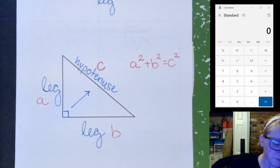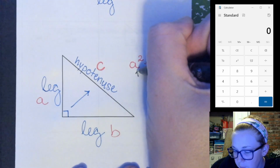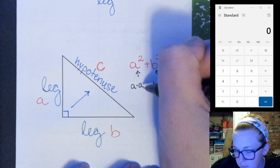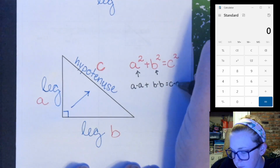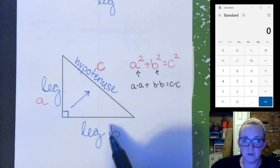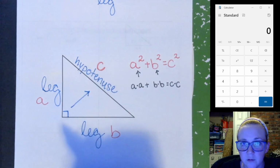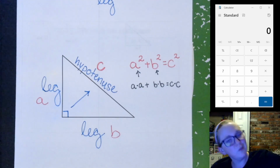Okay? Now, just in case you've never seen these little squares before, those little powers of 2, this stands for A times A, which means that B squared stands for B times B. So this is saying A times A plus B times B equals C times C. So like say this was 1 and this was 2 and this was, I don't know, 5. This is saying 1 times 1 plus 2 times 2 equals 5 times 5. Now, obviously those numbers don't work, but I'm just giving you an example. Okay, so we're going to go try some, see how we do.